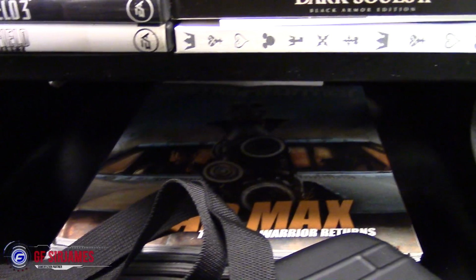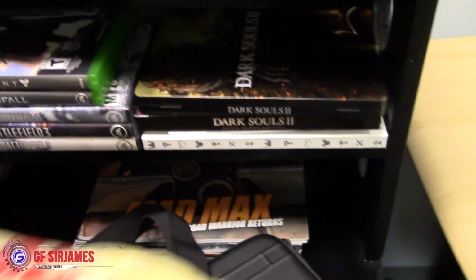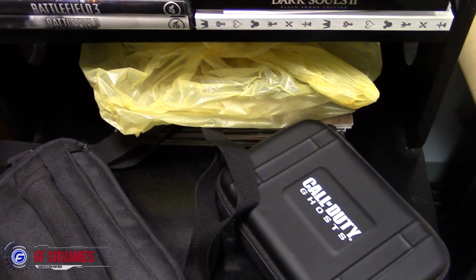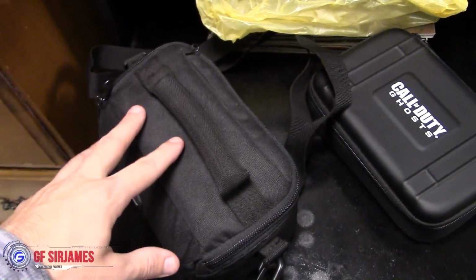Back here are issues of Game Informer magazines. For some awkward reason I collect those. I don't know why, it's just a hobby, kind of like, you know, people who collect Nintendo Power or PC magazines, all those good old times.